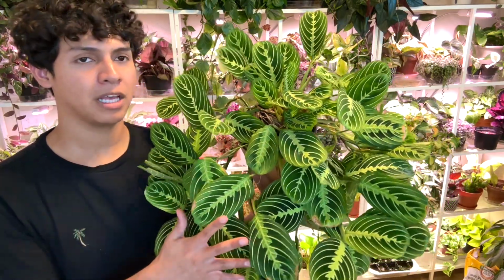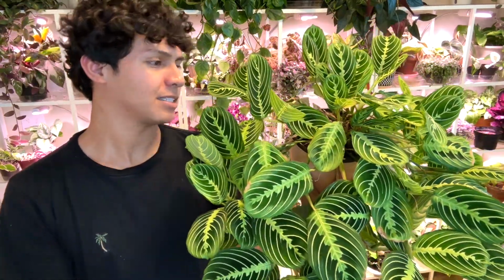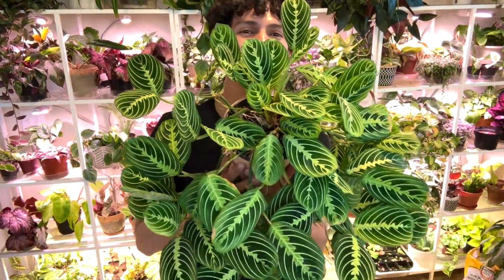A lot of it had to deal with the fact that it was in the grow lights. When this plant is on grow lights, like any other plant, but this one reacts pretty fast. It pushes out a lot of new leaves. I like to call them straws. A lot of people call them straws. Basically when new leaves come out, they look like straws. Really, really cute. And I'm just so proud of this plant.